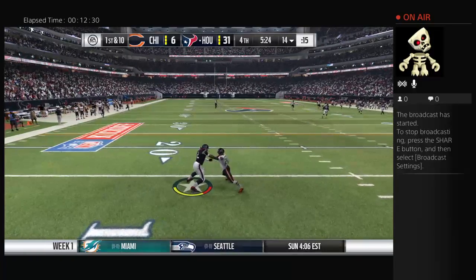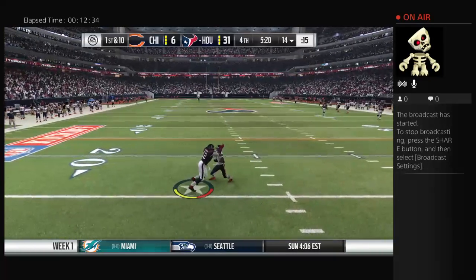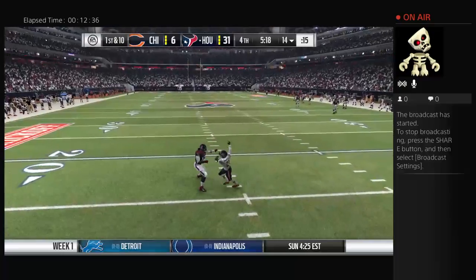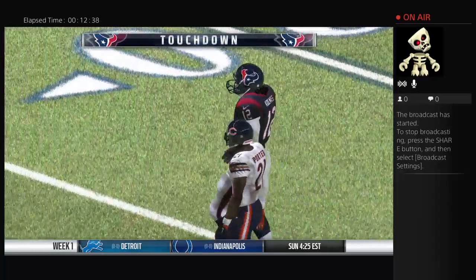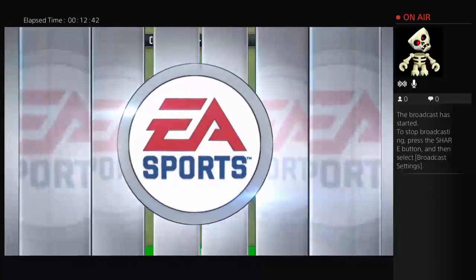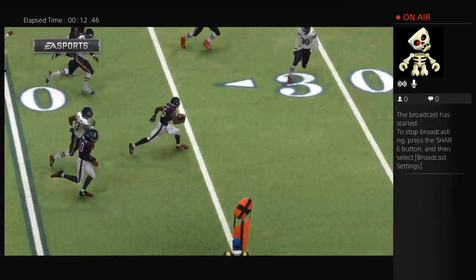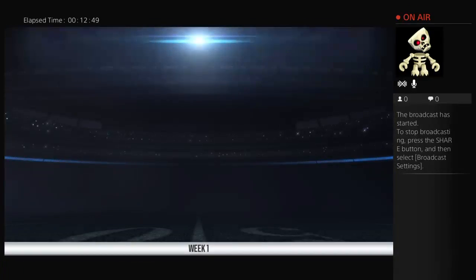Lamar Miller. He's at the 40. The 20. 10. Touchdown, Houston. Lamar Miller, 85 yards. And the Texans continue to pour it on. And now we've hit that stage of the game, partner.